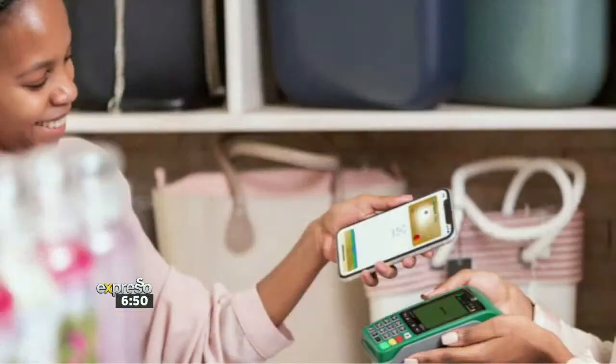Many people think it's scary to pay with your phone, but the fact is it's actually safer than using your card because your phone comes with an extra layer of security.